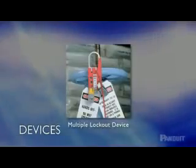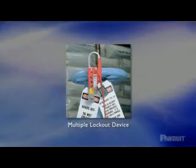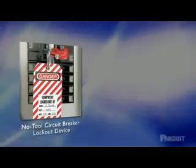Element 3. Tags and lockout devices. Many types of lockout-tagout products are available to help control energy and enhance worker safety. Specific OSHA requirements govern the use of these devices.